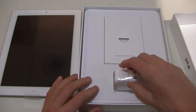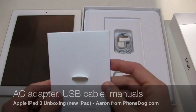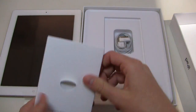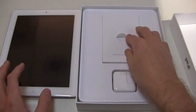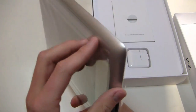So I've got my little adapter here, little baby adapter. It's a baby. And then you got Apple in California here, designed by Apple in California. Typical manuals, I'm assuming. Yeah, little stuff in there. I don't read manuals. Tech people don't read manuals. They just get lost and then complain about it on Twitter. And then you have the USB cable over here, which plugs into the AC adapter module and gives you the power that you need.